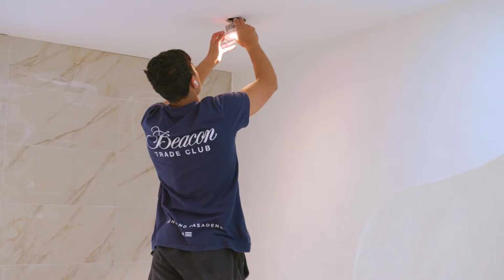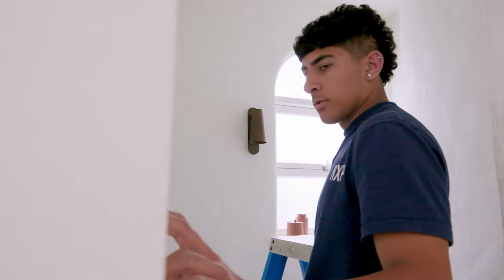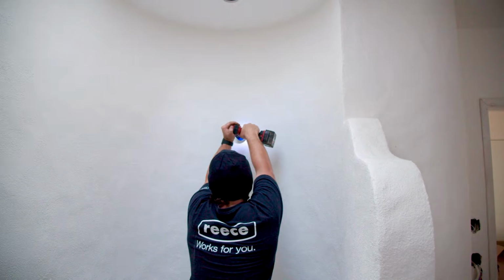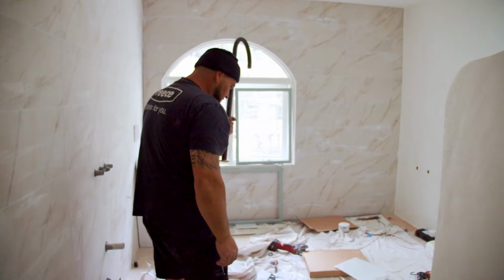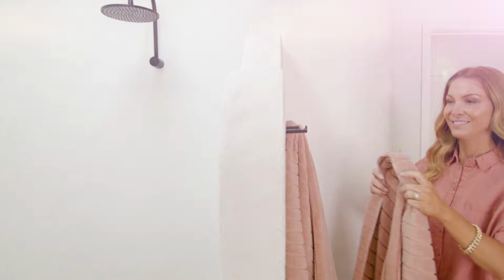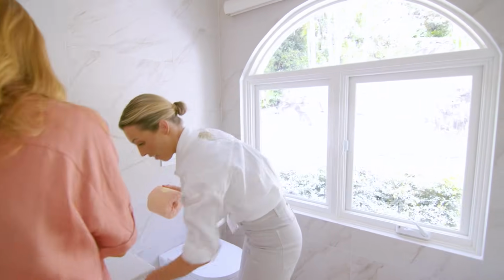I really love the fit out stage when everything starts to come to life, and one of the key features that really changes the space is when the lights get put in. The beacon lights we've chosen in this house are absolutely gorgeous. Peekapoo to match the peach tiles. Isn't that gorgeous? It's so pretty.